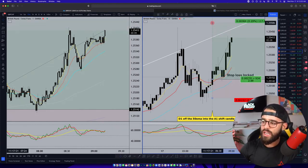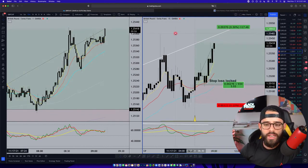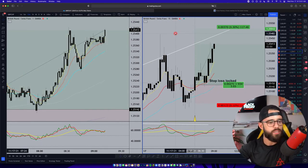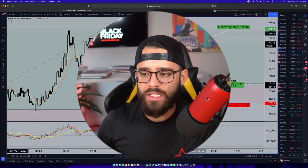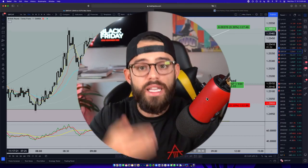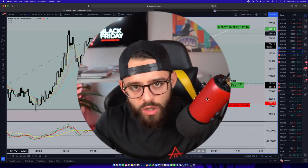So my next exit is going to be up here at 125.50, somewhere up there. So that's what we're looking at here on GBP CHF to carry this now into the New York session open. The stop loss is locked, so I can't lose any money on this. And these are the rules that we're teaching in ASFX: how to take these entries, how to manage these trades, and then how to duplicate that process every single day, how to fall into a routine.